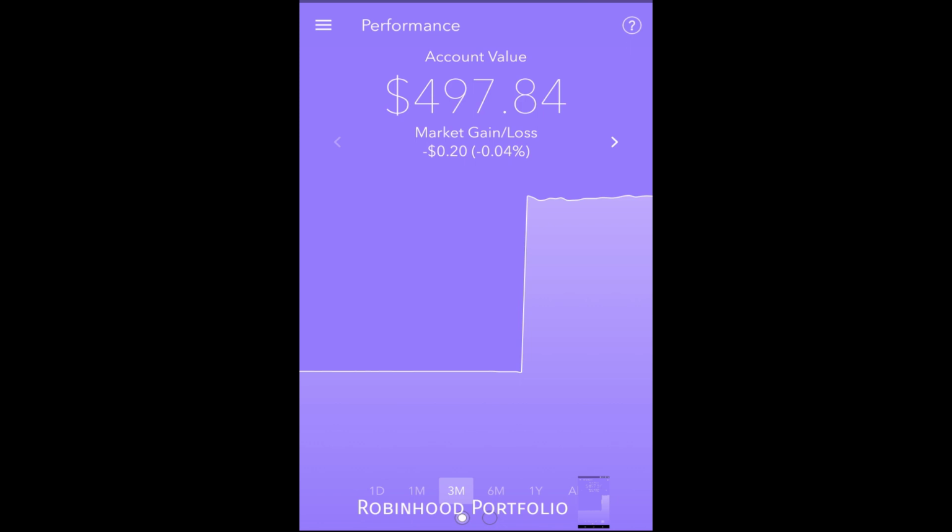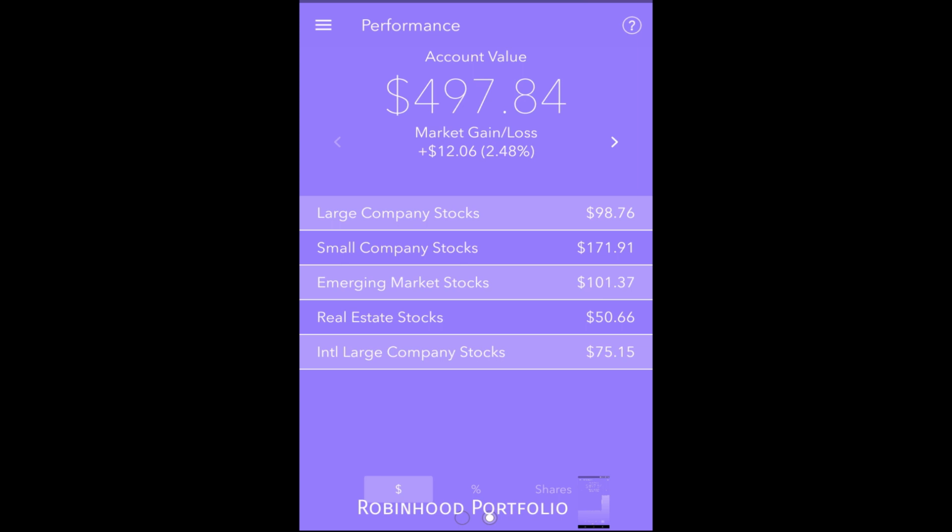I've been comparing this to Stash Invest and to Robinhood, and so far Acorns has been the worst performing application. Over the last 3 months, it's actually in the negative, down 0.04%. Over the last month, it is doing relatively okay, I suppose, 2.48%, but it definitely has not been keeping up with Stash Invest or Robinhood.